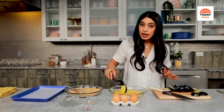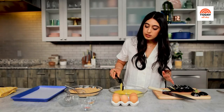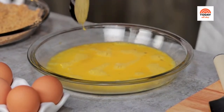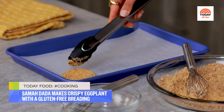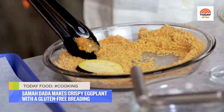Now we don't want any excess egg on the eggplant, so I'm just gonna let it drip out just like this. We want a really nice and even coating of the breading, which is why we're doing this. And now we're gonna put it straight into our breading. Into the parchment paper we go. Now we're just gonna repeat.